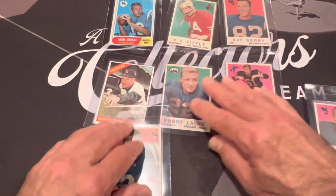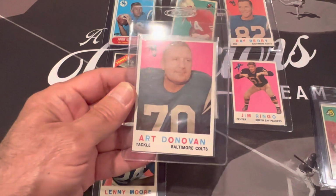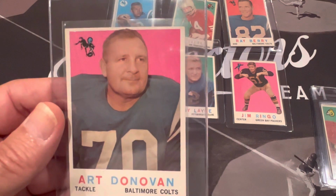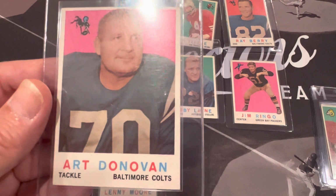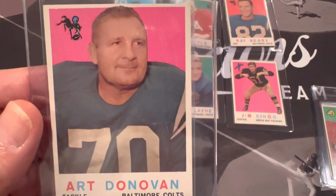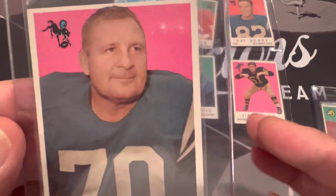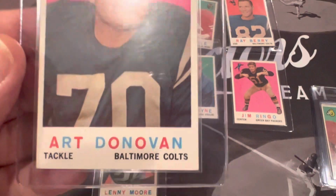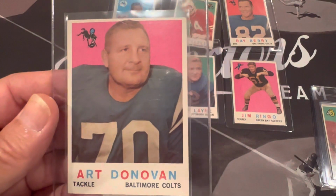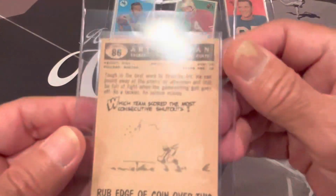And the other ones that I picked up were another Hall of Famer here, and that's Art Donovan. Another 5-time Pro Bowler, 2-time NFL champion, another Baltimore Colt. Played with Johnny Unitas, 4-time All-Pro, Art Donovan. So again, another nice card, great condition. You can take a look at what it looks like here. So a Hall of Famer from the 1950s for a couple of bucks, $3.